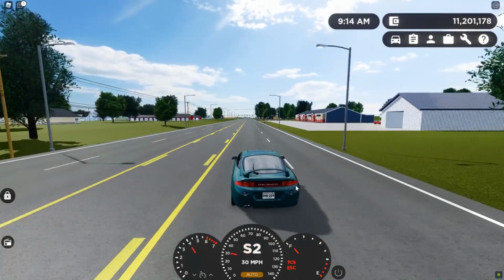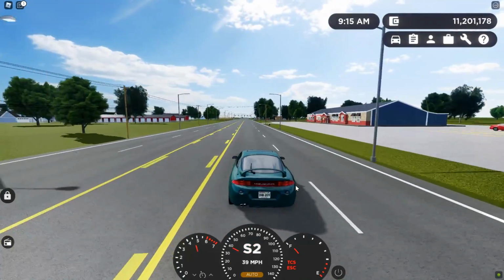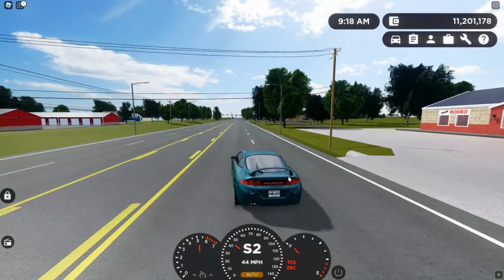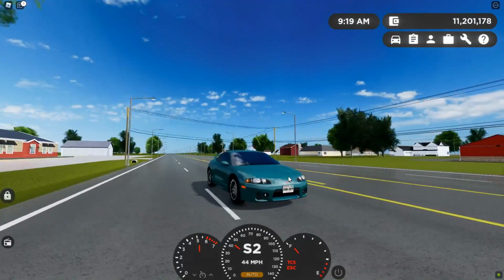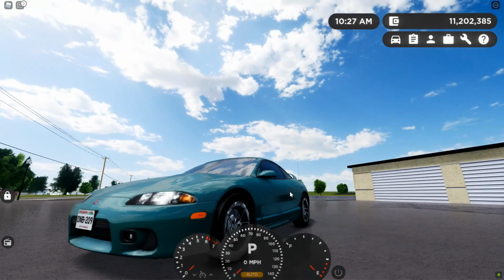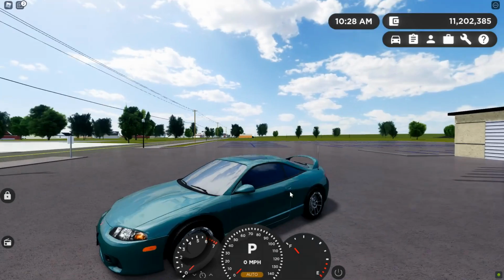But if you guys have not been paying attention, I've been putting up all the information that you kind of need on screen anyways. But anyways, let's go on to the next car. I just realized I forgot to do the horn for this vehicle. So there you go, that's the horn.